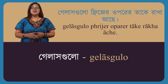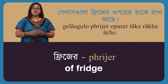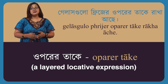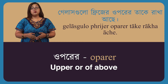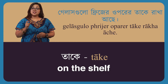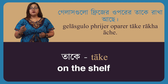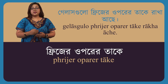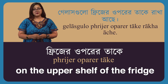Gilashgulo again means the glasses. Frijer is the genitive form of fridge, followed by oporer take, which is a layered locative expression. Oporer means upper or of above, and take means on the shelf, where tak is shelf and a is the locative suffix, which means in, on or at. So, together, fridger oporer take literally means on the upper shelf of the fridge.